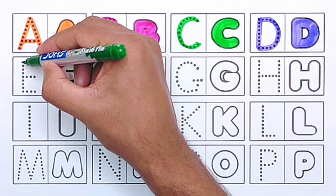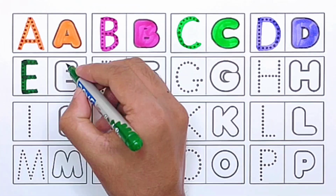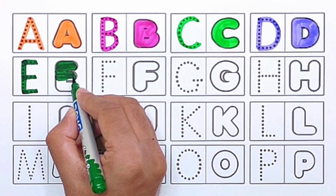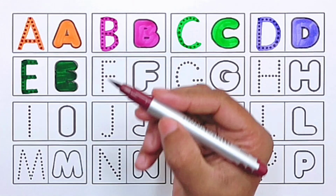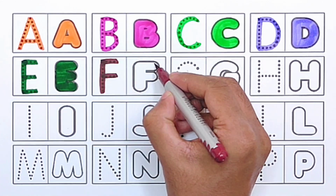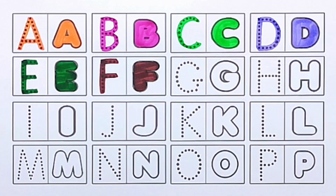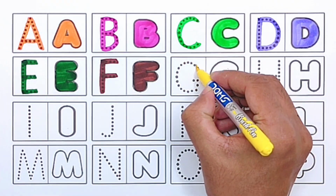Green color. E for elephant. E for engine. Brown color. F for frog. F for football. Yellow color.